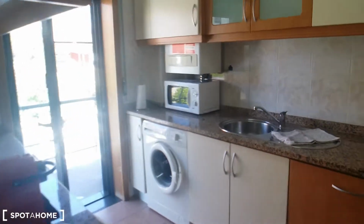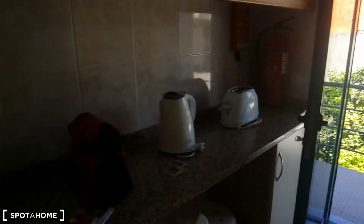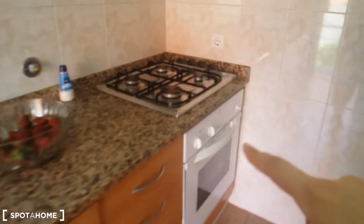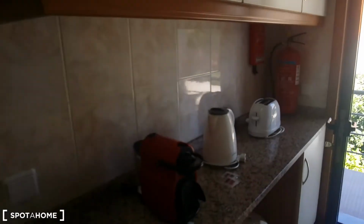And here we have the kitchen, which comes fully equipped. I'm going to show you in just a moment. So we have here the oven, sink, microwave oven, washing machine, toaster, water boiler, espresso machine. So let's open some drawers so you can see.